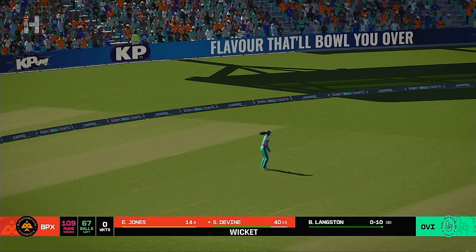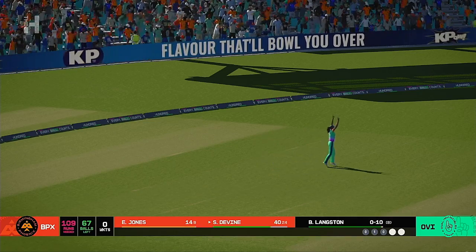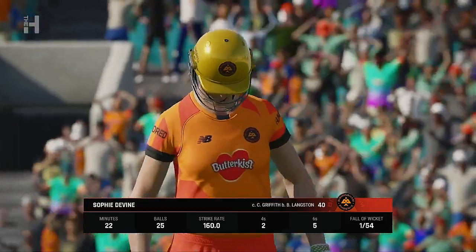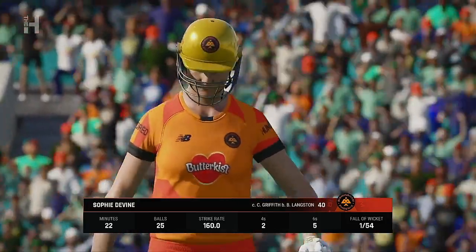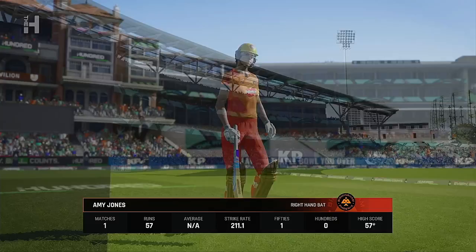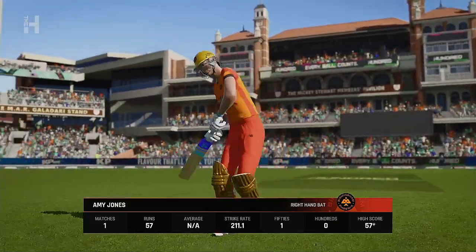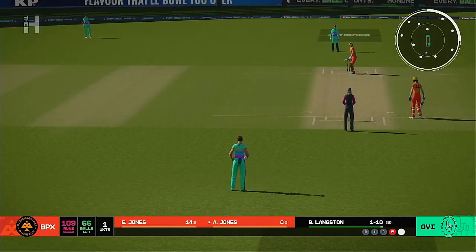And gone. Deep point. Needed to move around a fair bit and has taken a wonderful catch. Oh, great work. Held their nerve while the ball was in the air. And they've taken a good catch. That was a blistering knock right on top of the bowling. Tried once too many times. The show ends, but they'll receive a warm reception from the crowd.